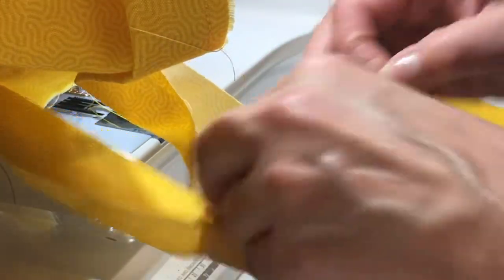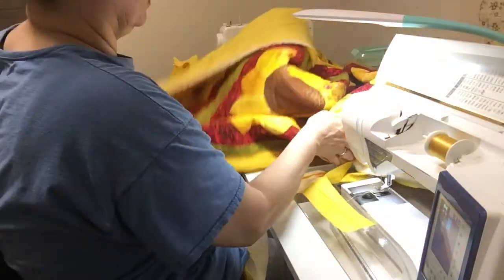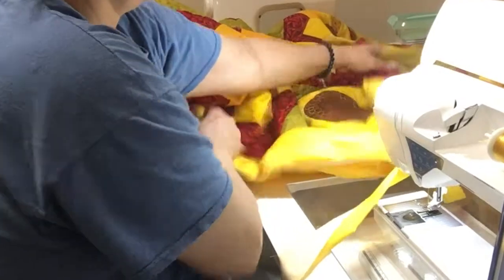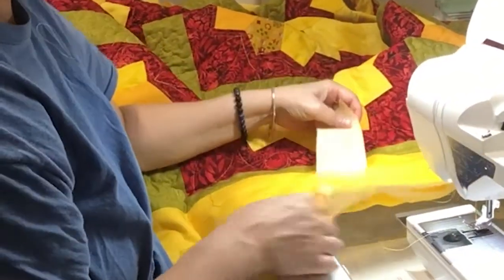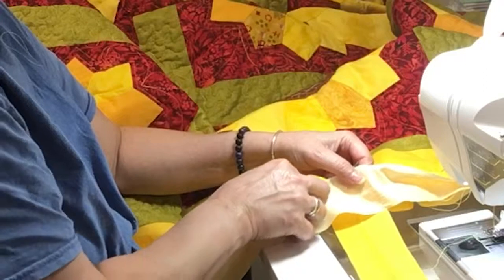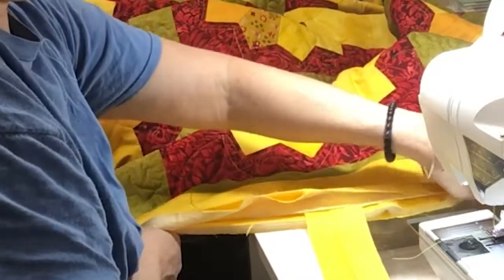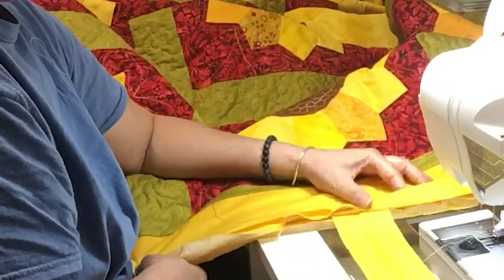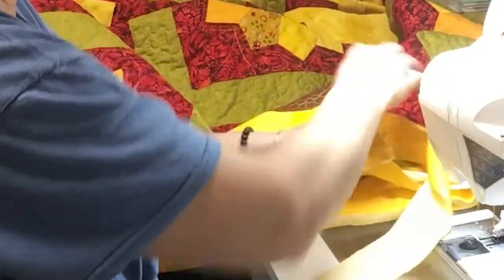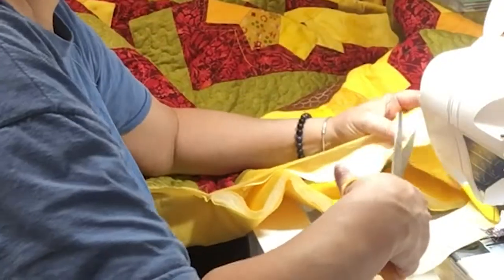And then I'm just going to, before I trim it, make sure it's long enough. And this way I'm going to know if I got it long enough. And you can just fold it in, and that looks pretty good. Looks like it's going to fit. So now I can just trim these edges. About a 1/4, well, however wide you want to cut it.